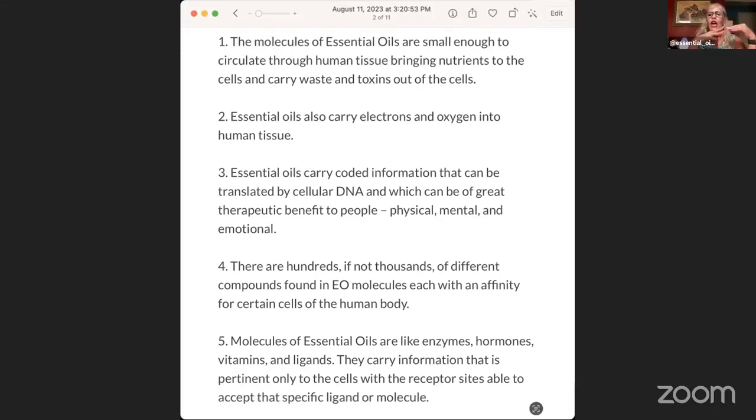Number 4, there are hundreds, if not thousands, of different compounds in these essential oil molecules that work on different parts of our bodies. So as you see here, this is something coming in the future with the new oils. Young Living is having 2 called Deep Spectra. They're getting more of those compounds that we can use, but they work on our bodies. They work on our emotions. Number 5, they are like enzymes, hormones, vitamins. These can carry information to different receptor sites. They just kind of go to where they're needed in the body. That is how essential oils can really work on our emotions.